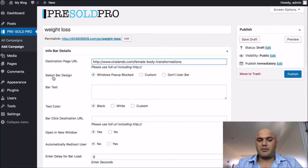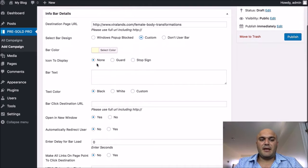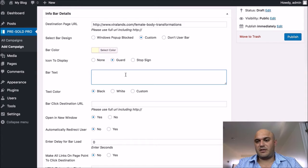Now you have the option to select the bar design. It could either look like a Windows pop-up, or it could be a custom one, or you could choose not to use a bar at all. I'm just going to use custom for this example. Then you have the option to choose an icon to display right next to your text. I'm just going to use the guard one, just because it grabs attention and it's pretty cool to have it there.